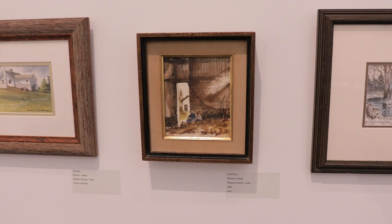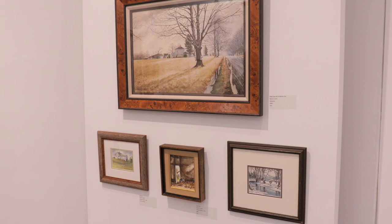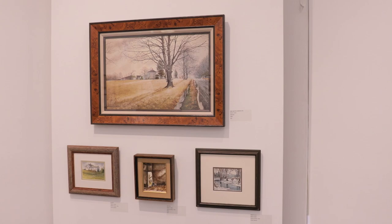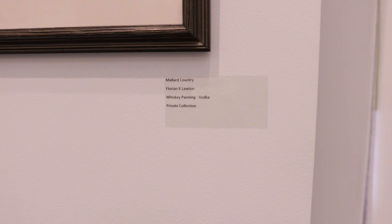He was also part of a group of painters called the Whiskey Painters, who focused on miniature watercolor paintings, as you can see in the three pieces on the bottom. And they're called whiskey painters because they used whiskey to dip their brushes in when they were out painting. In this case, though, Mr. Lawton, if you'll see on the subtexts, has labeled his paintings as whiskey paintings hyphen vodka, because apparently that was his brush dipping of choice.